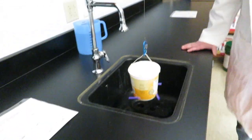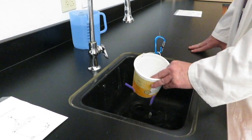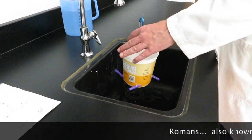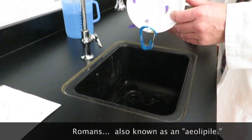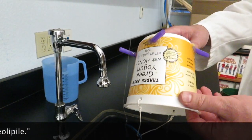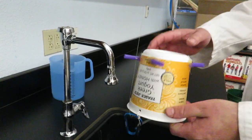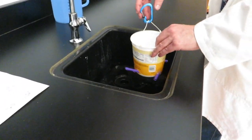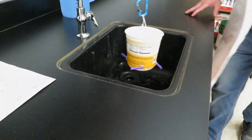Hero's Engine. This is a device that I believe the Greeks or Romans invented to convert or create energy. Here we have a container with these plastic straws that are kind of melted through the container. I'll pour water into it. What will happen? Make your prediction. Go ahead and write that now.